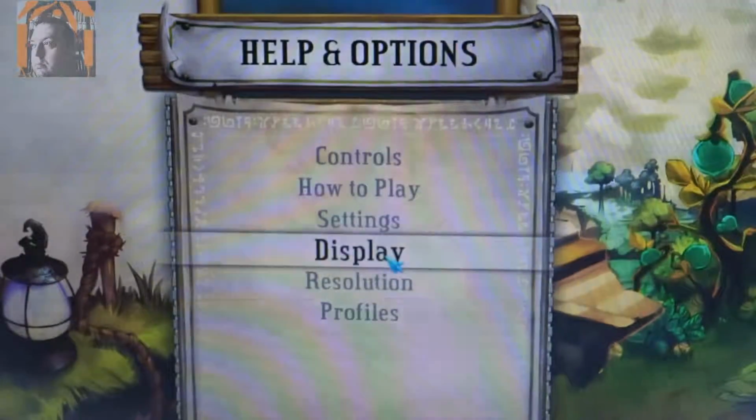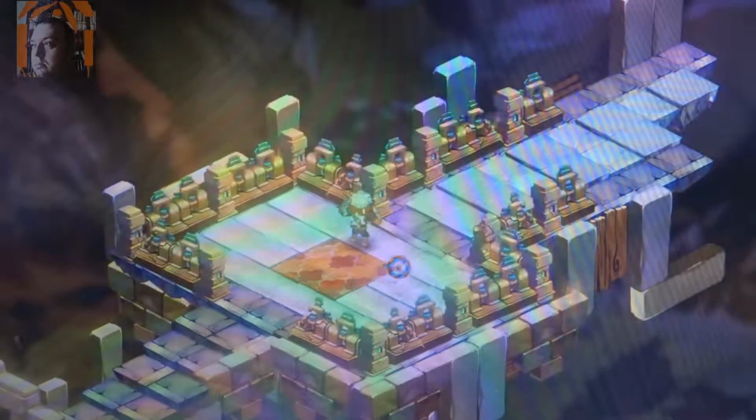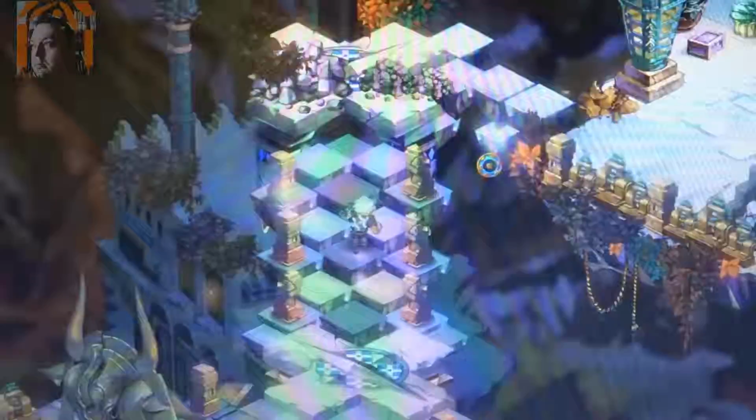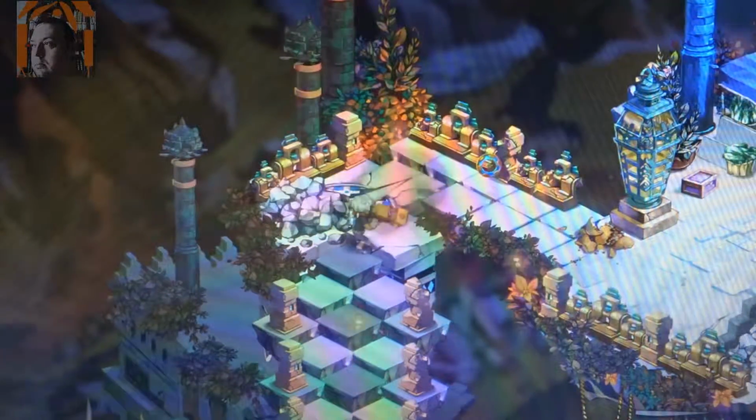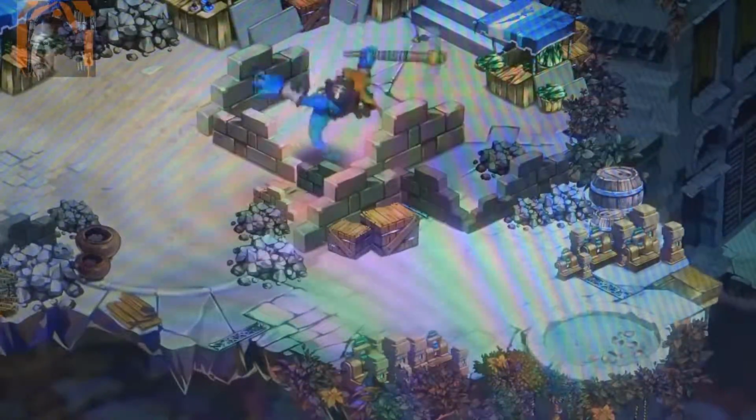Next game is Bastion, or however it is called, running at 1366 by 768, the native resolution for this laptop. I don't see any problems. I played just a minute or two in the game, so I can't really say what's going on later, but I don't see anything that would make me believe there are going to be problems later on in terms of performance. Cool looking game too. Yeah, Bastion, sure, sounds fine.